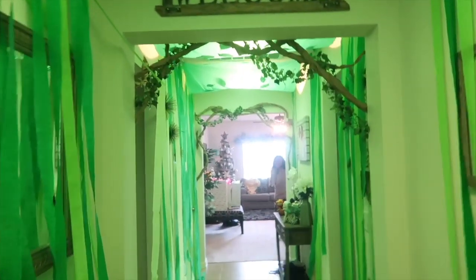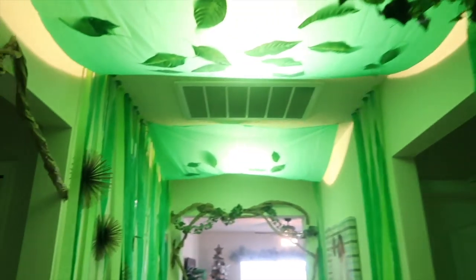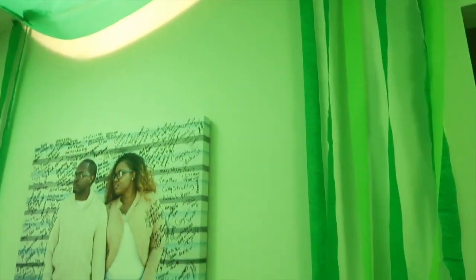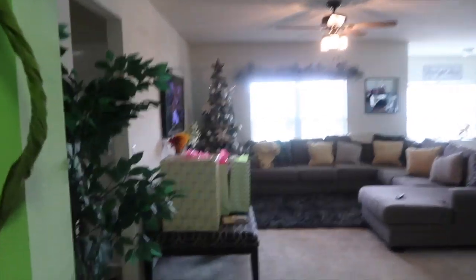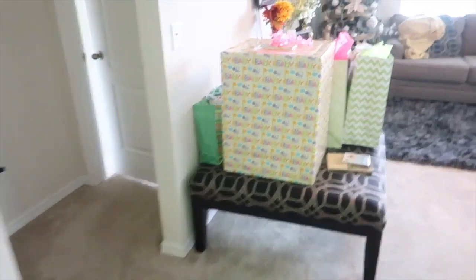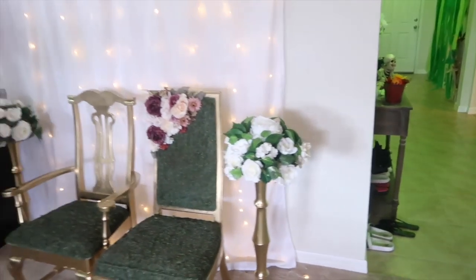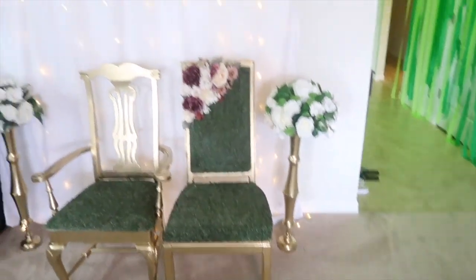So as you come in, this is the foyer. Coming in here, the rest of the foyer. So it's supposed to mimic a jungle, trees and whatnot. Kind of ran out of time. We would have probably got this section over here too. Then we end up here, getting presents here, right at a tree. We have our king and queen chair here. This is where we'll be opening up the gifts.